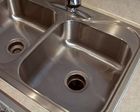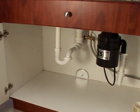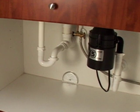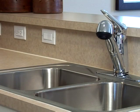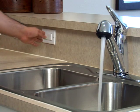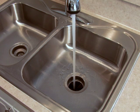The garbage disposal in your sink is a very convenient feature, but it's not meant for disposing of large amounts of leftover food, especially certain items like potato peels or eggshells. When using the disposal, run cold water to wash down materials, letting it run for a sufficient amount of time to carry the particles down into the main line. This will help prevent buildup on the transit pipes.